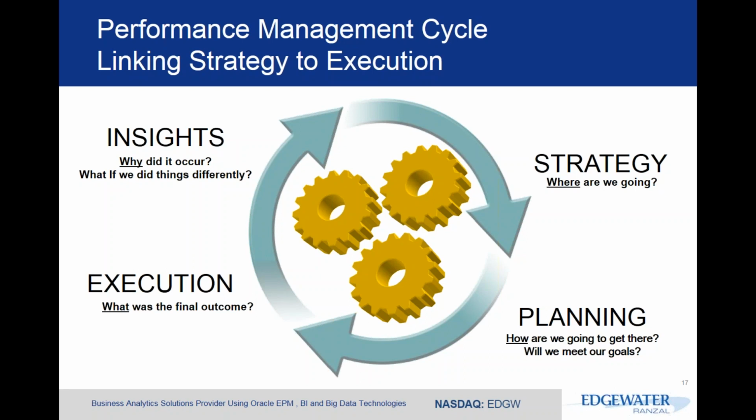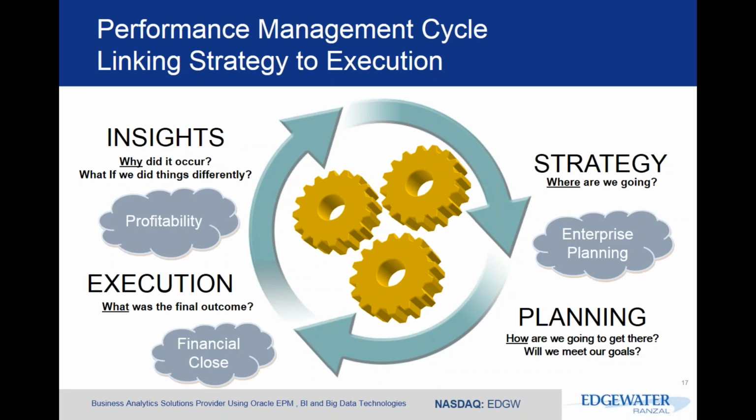Execution is the continuous monitoring as well as the publication of final results to stakeholders, be they internal or external. Then finally, we have insights. Insights gets into why something occurred, or what if we did something differently.